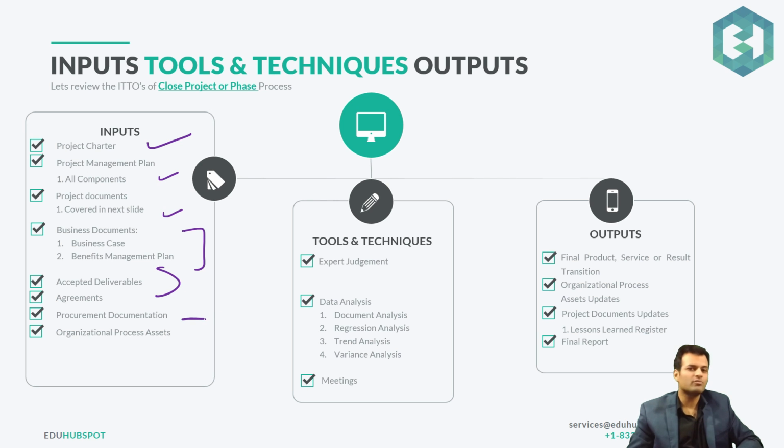Then procurement documentation. Procurement documentation is a pretty vast term, I would say. A lot of things are part of the procurement documentation, which we will be discussing in the procurement management. But you could very well understand, when you close the project, you want to make sure that everything related to procurement is also closed. So that's why it is here. And of course, you will have the common input, which is the OPA.